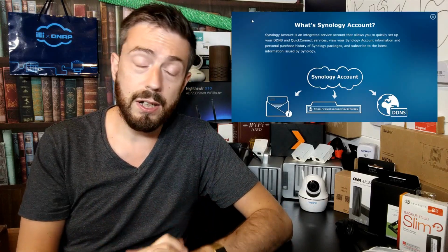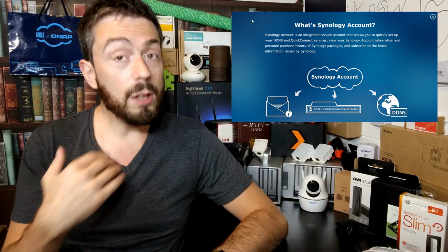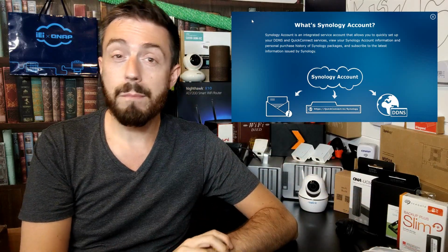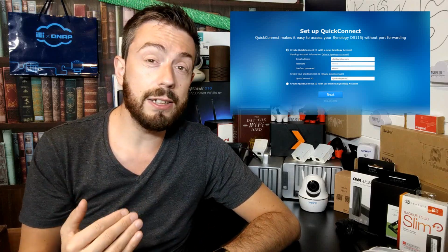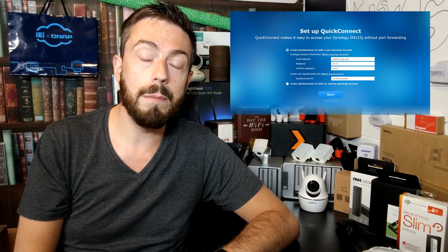Now, another area of vast improvement was the Synology Account. Now, Synology Account, when you set up things like Quick Connect, the Synology Account is your means of accessing the NAS over the internet. Not the network, but the internet. The ability for you to access a NAS remotely and get to the complete DSM user interface. Now, the Synology Account is something you set up by choice. You don't have to do it when you set up your NAS for the first time. And that Synology Account, completely free, allows you to create an online accessible part of your NAS.